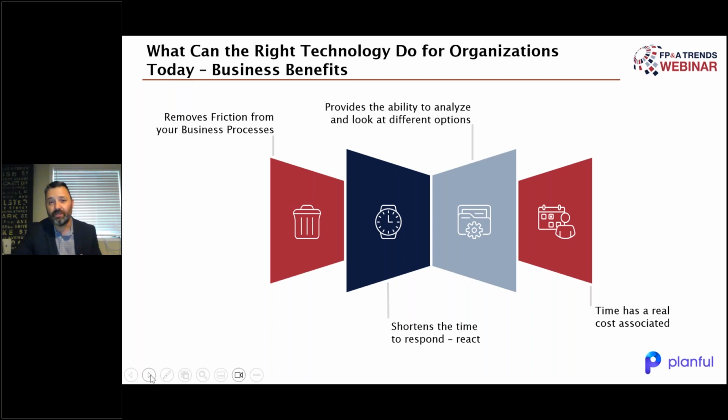We want to make sure that you can look at a lot of different options. So you'll hear scenario planning as an example. I just think of different versions. What happens if the interest rates go up to a certain level? What happens if they slow down? What happens if production for manufacturing organizations slows or accelerates? Those are all things that you're going to want to have the ability to work with.